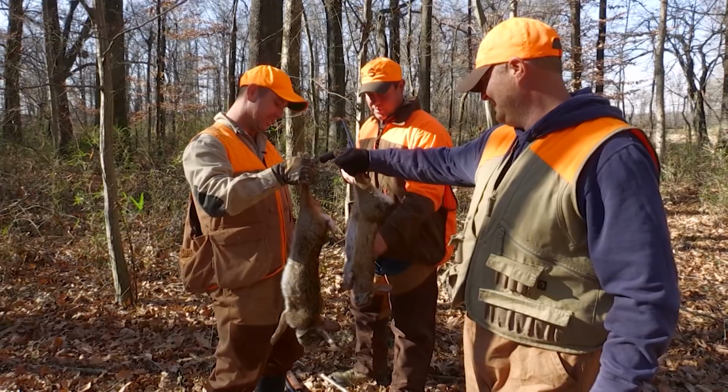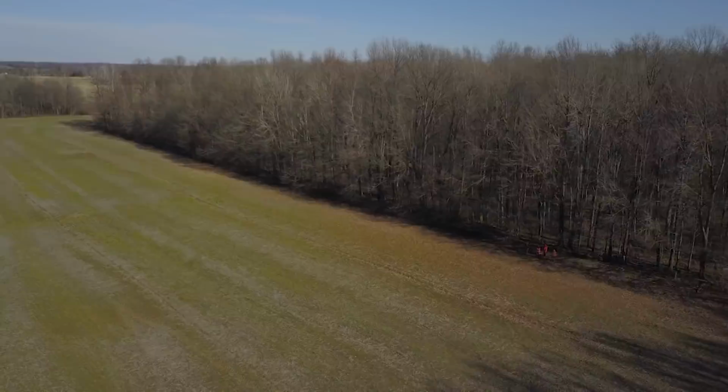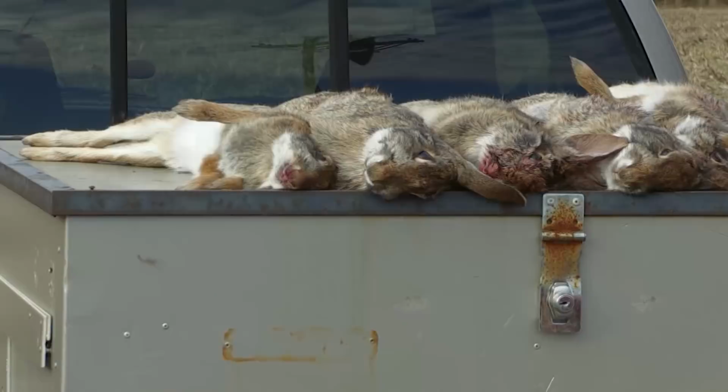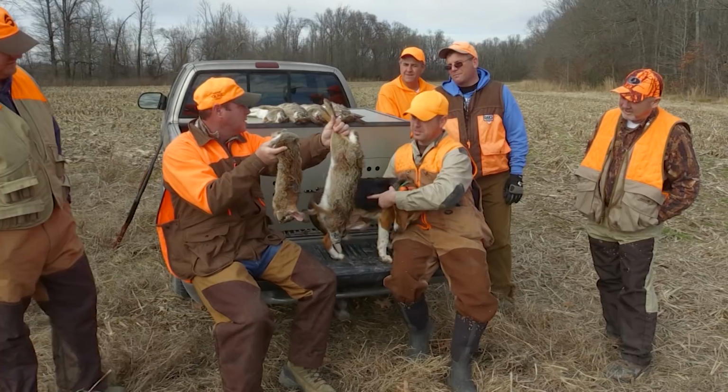Yeah, but I'll tell you what, this was one of the more impressive runs I think I've ever heard. Those dogs ran that thing, a mile maybe? I'd say. So there really is a big difference in the size of these rabbits. Scott, hand me one of each here if you don't mind. The difference is tremendous. And the crazy thing is some of the characteristics of the way that they behave.